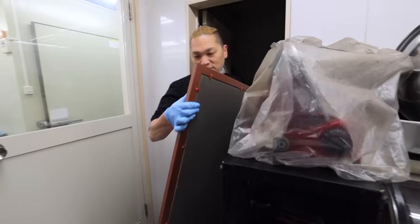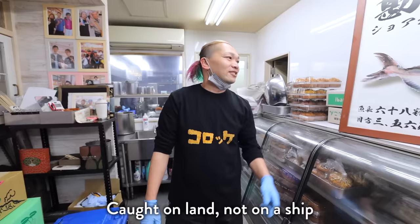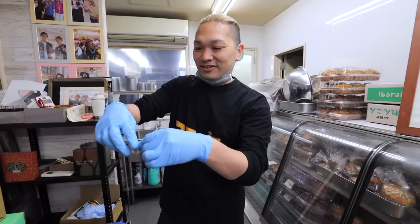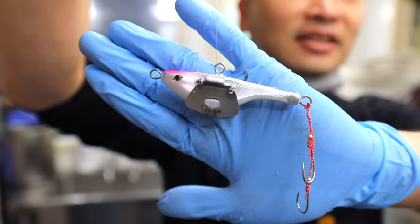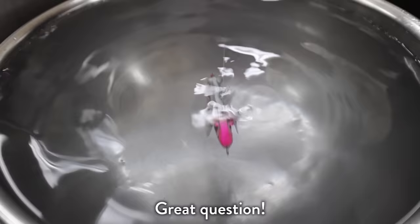So I heard you fish. Wow, you caught them and framed it? That's awesome. He even created his own original lure and sells it online. What's special about it? Ah, I see. The fins flap and also reflect light, attracting fish.